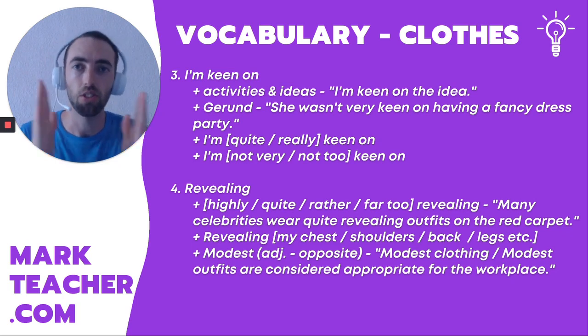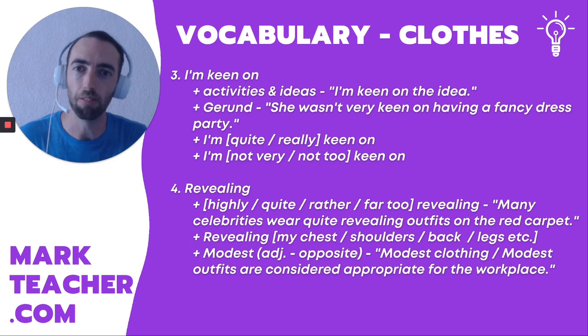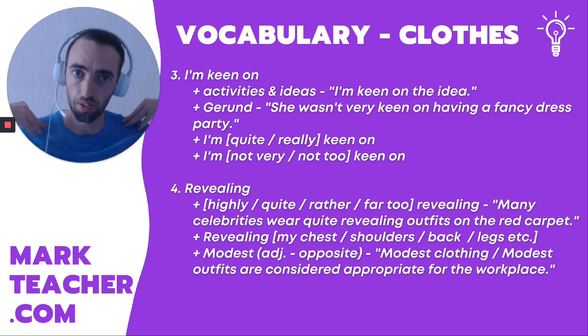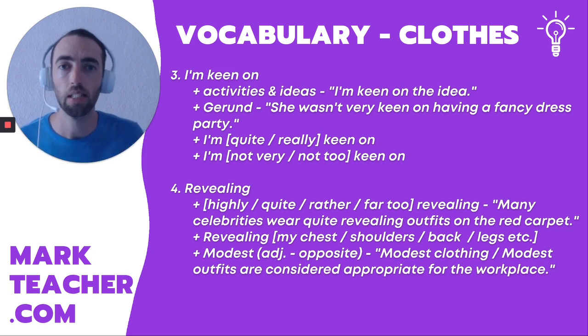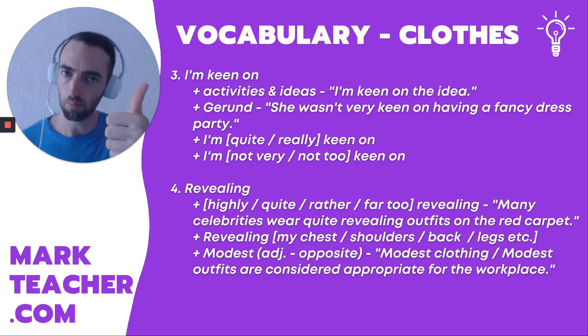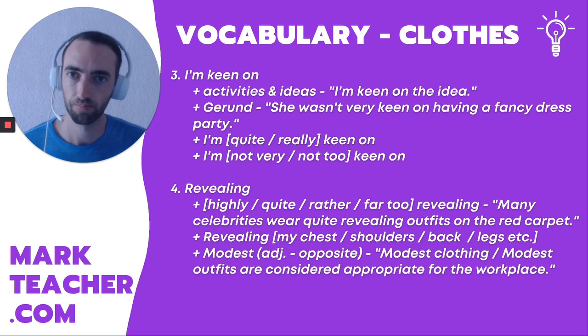Modest clothing doesn't show a lot of skin. Modest clothing covers your chest, covers your shoulders, or any other part of your body. For example, modest clothing or modest outfits are considered appropriate for the workplace.